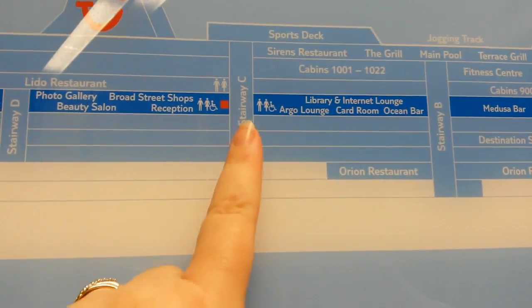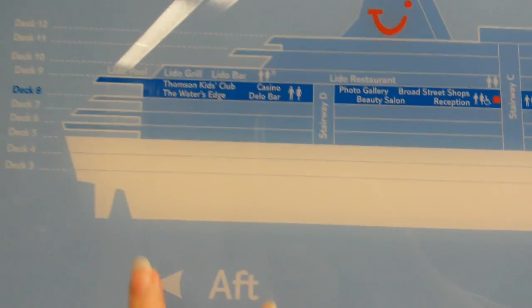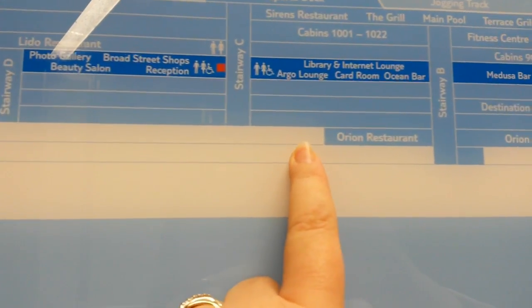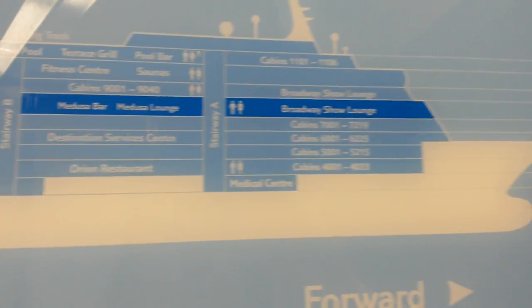So if you go down this stairway or this stairway, C and D, which are at the back of the ship, you won't be able to get to level 4, to deck 4. So you need to use the 2 front stairways at the front of the ship.